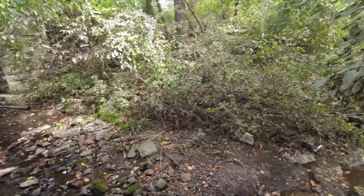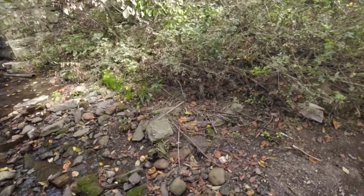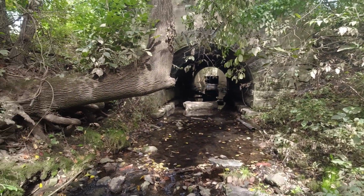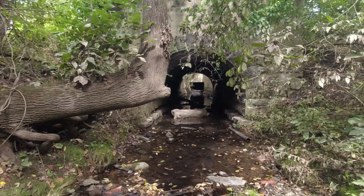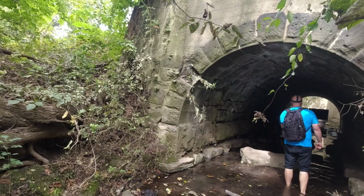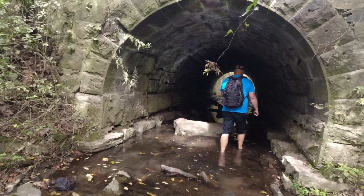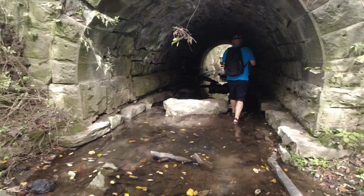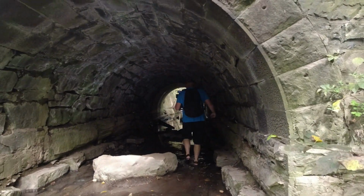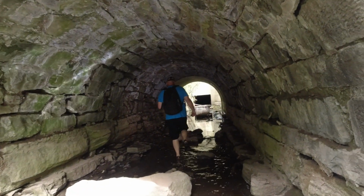Alright, here we go. Time to get cold. Or wuss out, step across, but oh yeah, there you go. Alrighty, here we go, into the nasty water. It's actually, I can see there's a sheen. Oh, and it's cold. It stinks too. Yeah, it's gross.